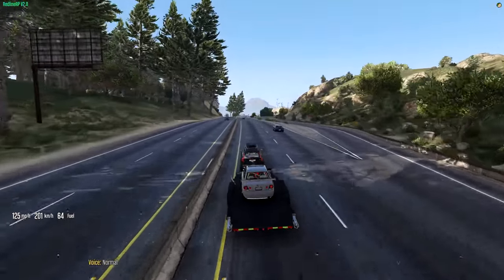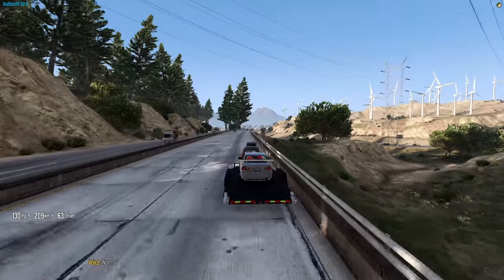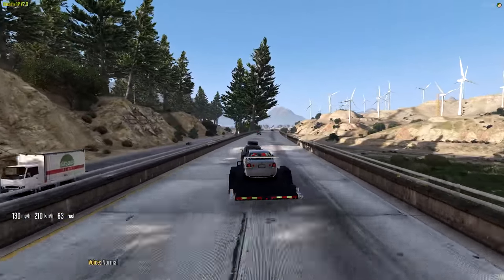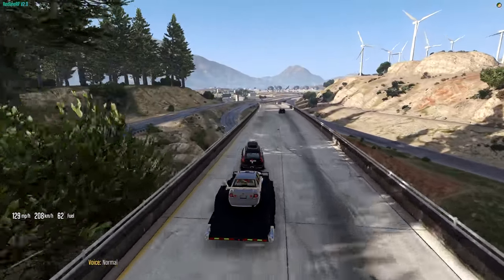Almost at the location. I'm pretty excited. So excited. Oh my, what the hell? I've lost control there for a second. I thought I was going to flip over, but no, we're good.